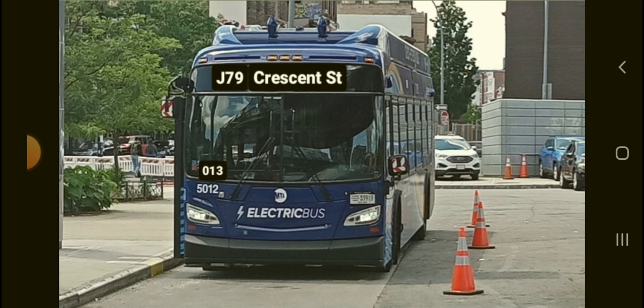This is a shuttle bus. No, this says J79 J train shuttle. This is a shuttle bus. Doors closing.